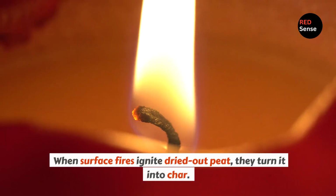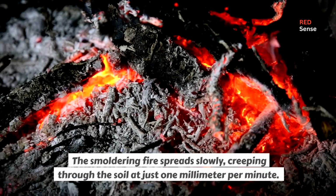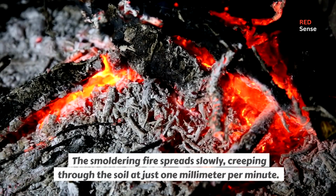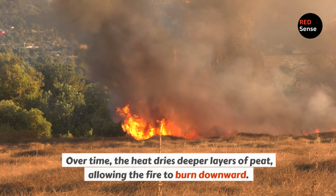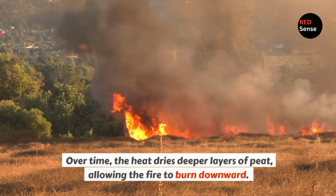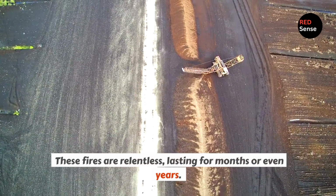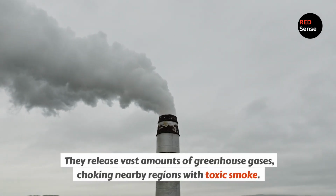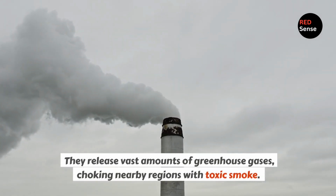When surface fires ignite dried-out peat, they turn it into char. The smoldering fire spreads slowly, creeping through the soil at just 1 millimeter per minute. Over time, the heat dries deeper layers of peat, allowing the fire to burn downward. These fires are relentless, lasting for months or even years. They release vast amounts of greenhouse gases, choking nearby regions with toxic smoke.